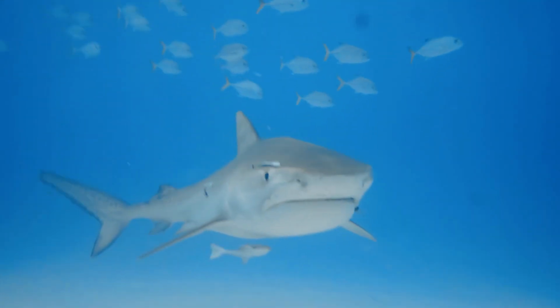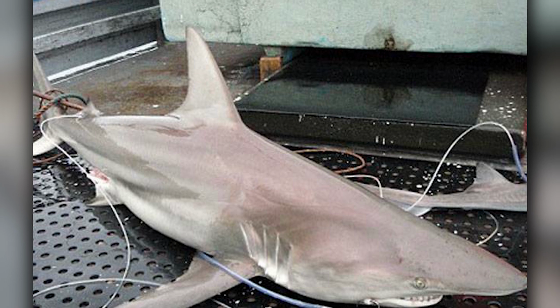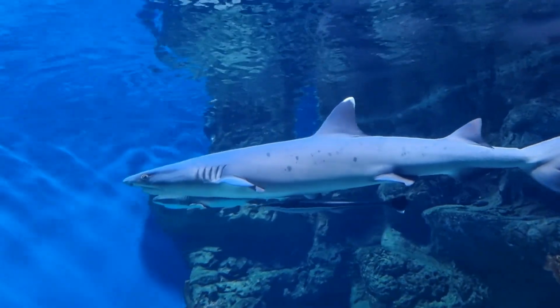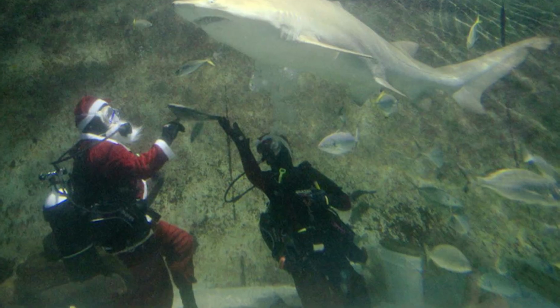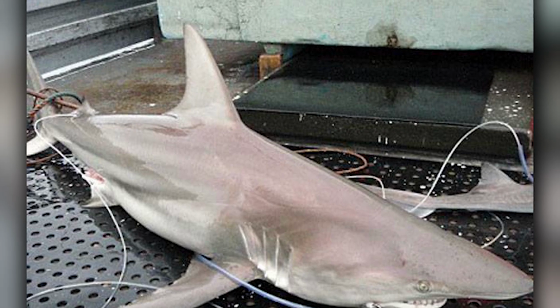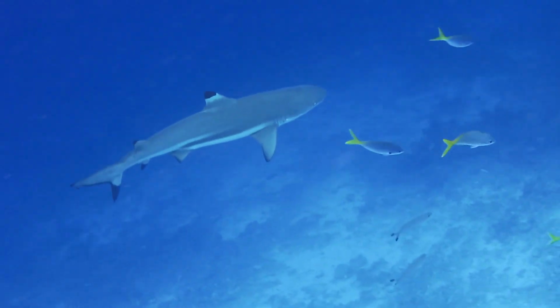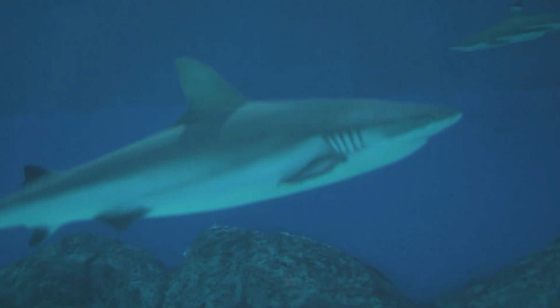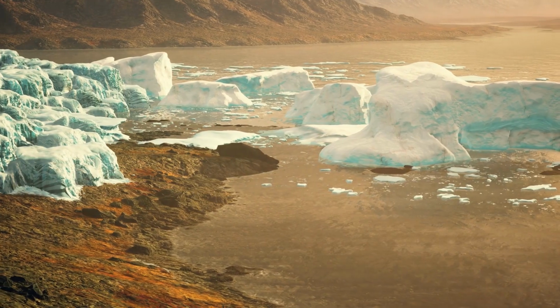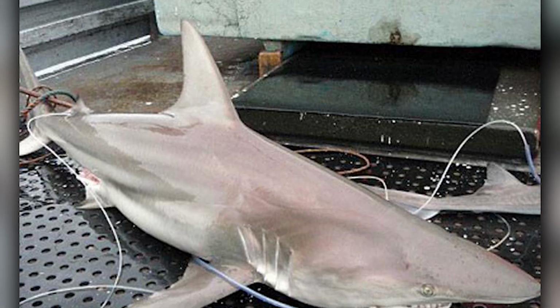While cataloging shark species, the hybrid sharks were found in cooler seas, far from the tropical waters where the Australian blacktip usually resides. This finding suggests that the sharks may be adapting to climate change, with the hybrid offspring better suited to survive in the changing ocean temperatures. Scientists believe this adaptation could help them cope with the impact of global warming on marine ecosystems.